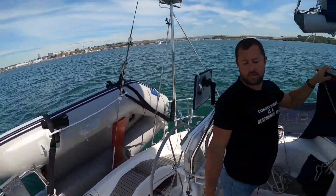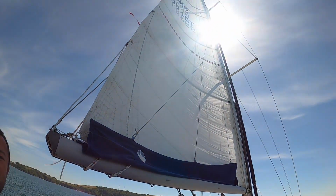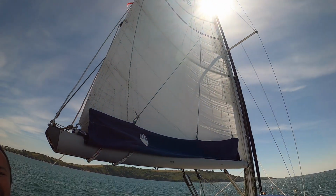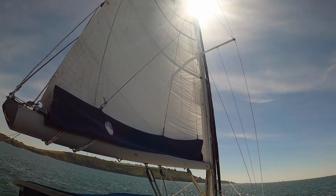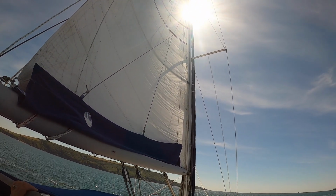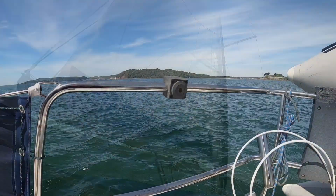Always hold one hand on the boat. Okay. Right, shall we get the jib out? Okay.